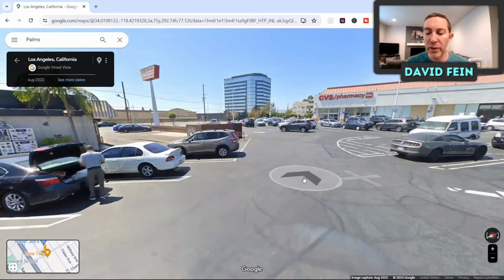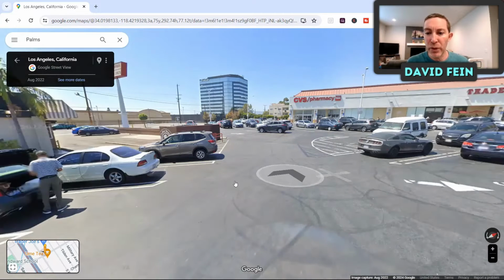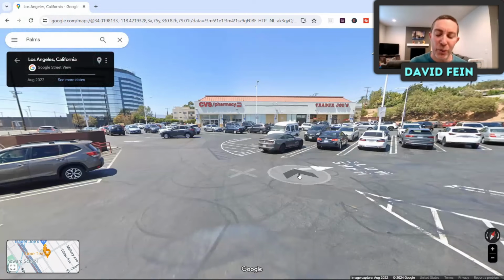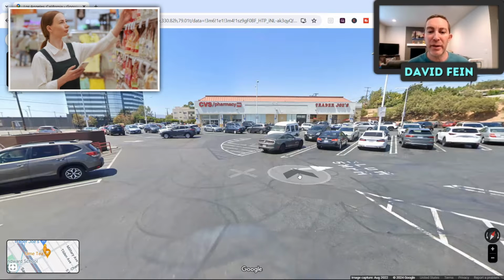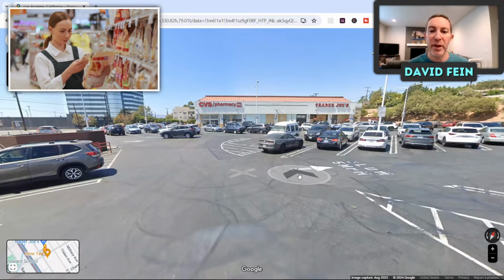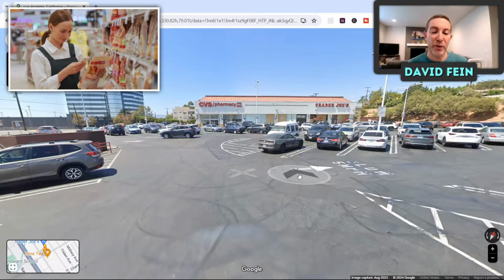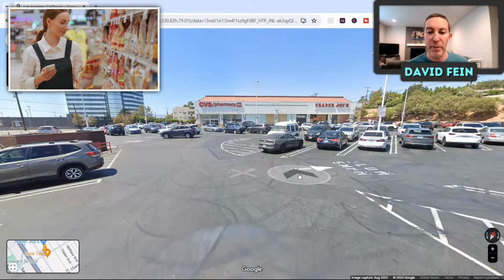You got CVS for your amenities, your quick buys of toiletries or paper towels or plates or whatever else you need. They've got a pharmacy there, of course. And then Trader Joe's. What's cool about the Palms neighborhood is there are actually 3 Trader Joe's bordering Palms. If you're not familiar with Trader Joe's, it's a very unique grocery store that has specialty items and really good prices. Everyone loves Trader Joe's. If you're not familiar with it, you certainly will, especially if you're going to live in the Palms area.